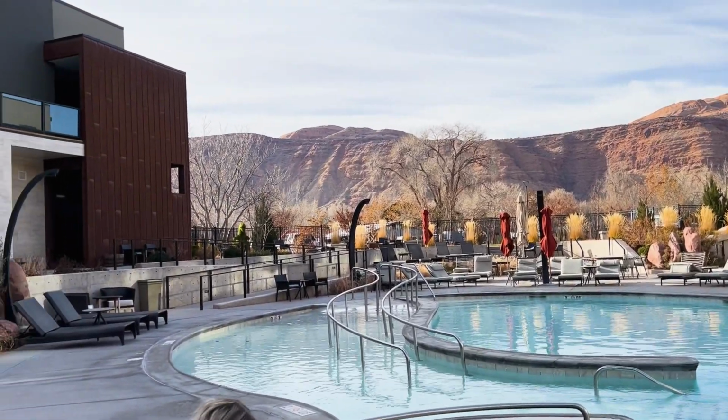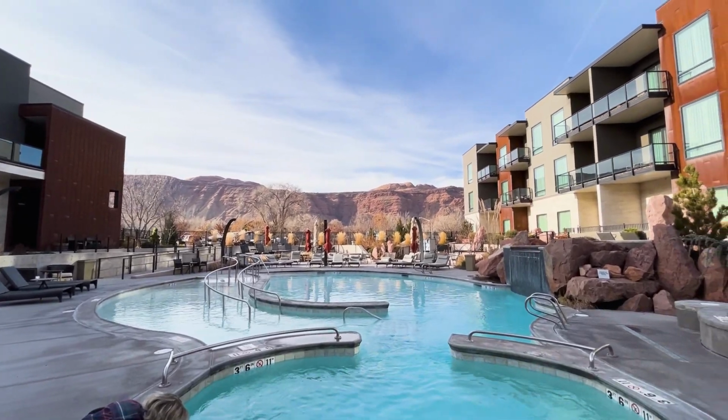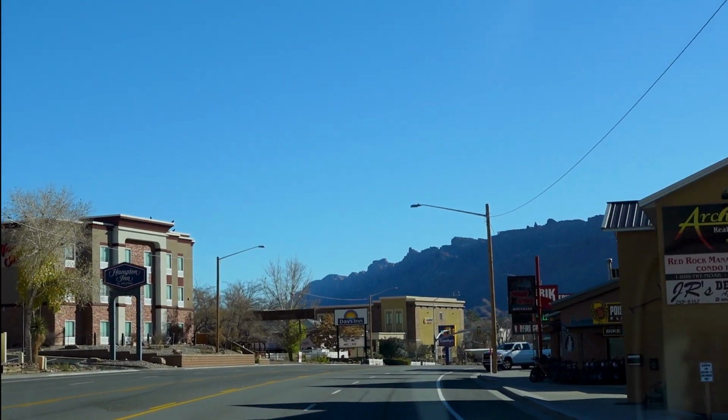After our very eventful first 2 days in the Moab area, we decided to change plans a little bit. Alright, so today we're heading into Moab. We're taking a little break because we were running ourselves a little ragged the past 2 days. So today we will be just going around the Moab area, and then after that we will head to Capitol Reef National Park tomorrow.